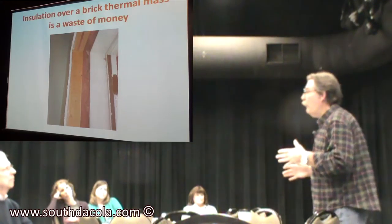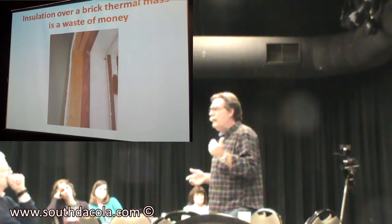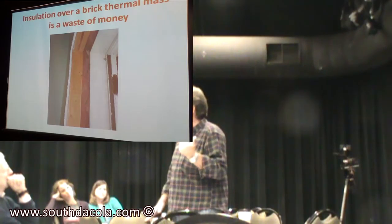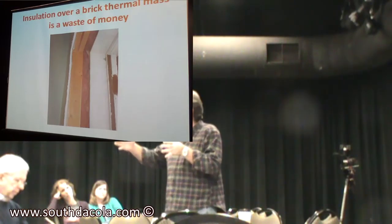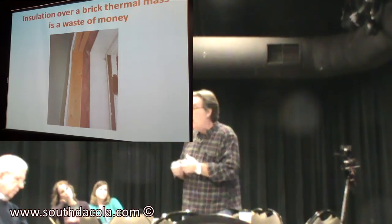When we talk about thermal mass, so we did all the calculations. What I'm showing you here is something I did for the National Main Street Program. We did a lot of research on thermal mass. So you take a three brick thick wall, or a party wall. That's where two buildings in a downtown Main Street chain share the same interior wall.